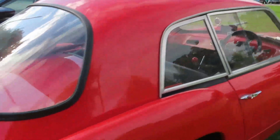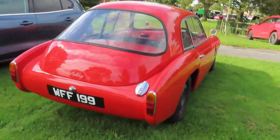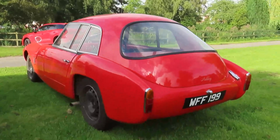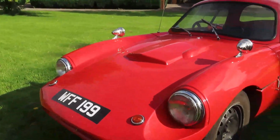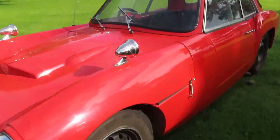There's so many here. There's usually loads anyway, but yeah, there's so many here. Back of the Ashley, I think these are a really cool shape actually, and a very rare car. I just like some of the slightly more oddball stuff like that. Beautiful to see, I think.